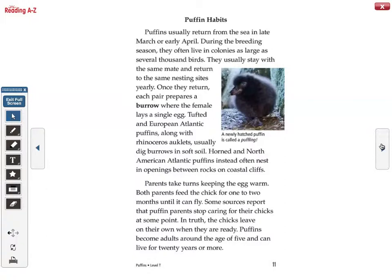Tufted and European Atlantic puffins, along with rhinoceros auklets, usually dig burrows in soft soil. Horned and North American Atlantic puffins instead often nest in openings between rocks on coastal cliffs. Parents take turns keeping the egg warm. Both parents feed the chick for 1 or 2 months until it can fly.